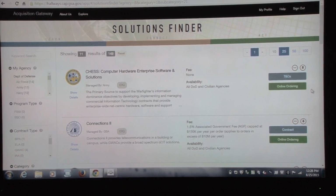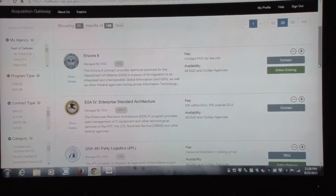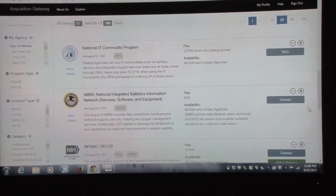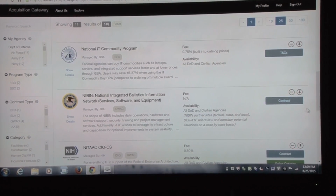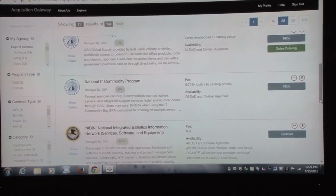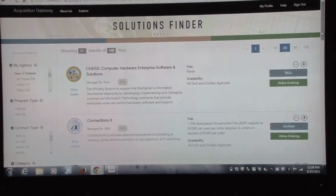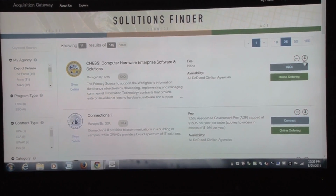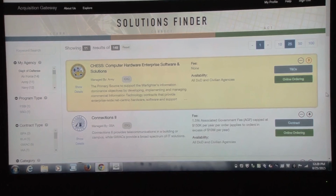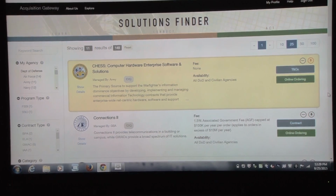that we have up here. So we have CHESS, we have Connections, Encore from DISA, we have GSA fourth-party logistics, National Integrated Ballistics Information, and we have the contracts posted, the terms and conditions, and access to the online ordering. So this allows a contracting office. We also can pin these. So if I want to pin Army Chess, it'll stay at the top of my screen as we go through this.